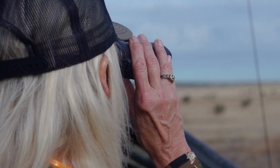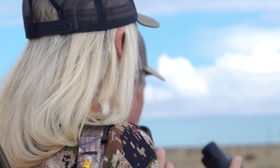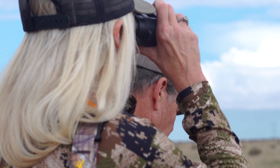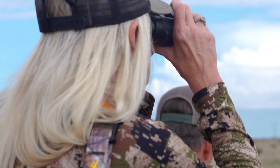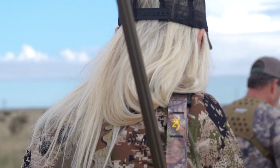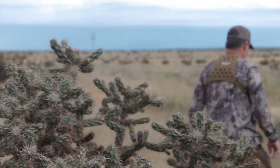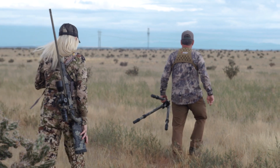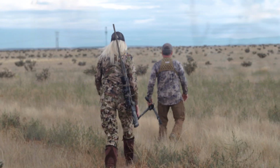Day one, and I'm up first. And we've got 60,000 acres that we can cover and try to find a really good antelope on. And driving around, we spotted one that looked like he could be a really, really nice antelope. So we get out and I had to cover a lot of ground to get to a vantage point that I felt comfortable at that distance, and to get a better look at him to make sure he was an antelope that we wanted to take.